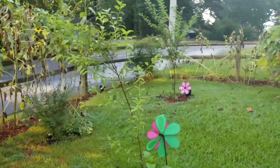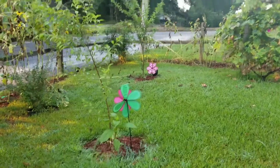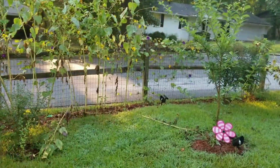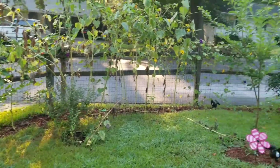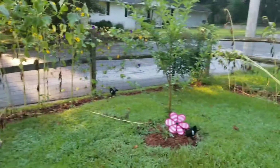So these 2 guys, Fritz and, oh gosh, forget his name, but Tom. Fritz and Tom are our new plum trees. We just got them this year. They're doing pretty good. That's a lilac bush. I love lilac. So as you can see, I've mixed flowers and fruit.